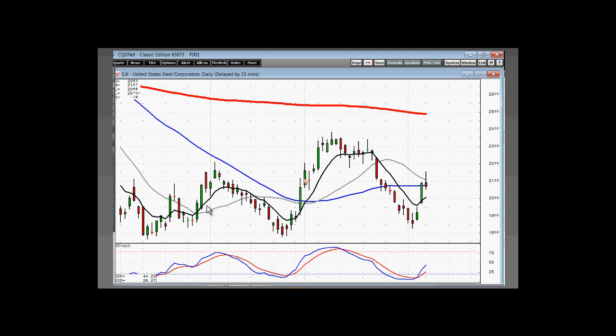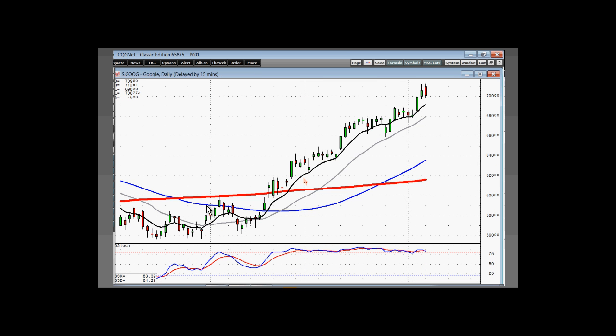Google didn't do quite a bullish bear. Let's see, didn't do anything. Just a down day in an uptrend. Let's see. Coach.